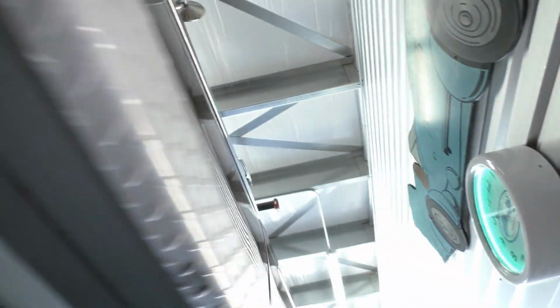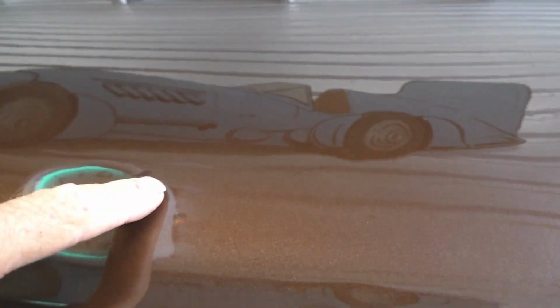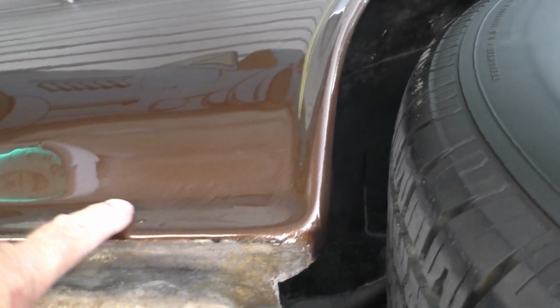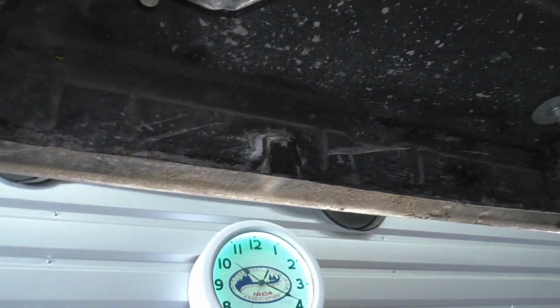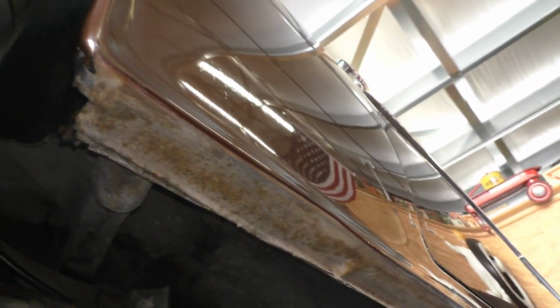We're going to go to the outside of the rockers here. You'll see these are original rockers on the car. There's a little bit of a spot, a couple little blisters here, but it's not because it's rusty or crazy. I'll go to the inside of it, but overall it's a very solid car. Over to the other side. Again, original rockers.